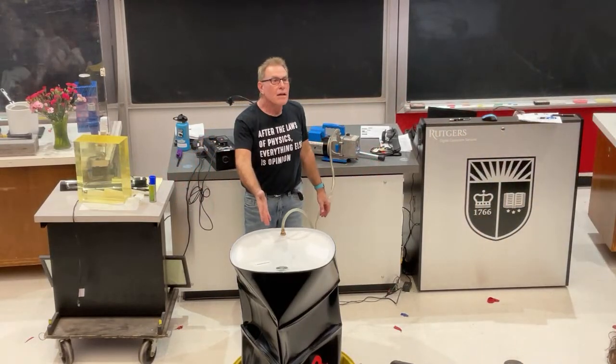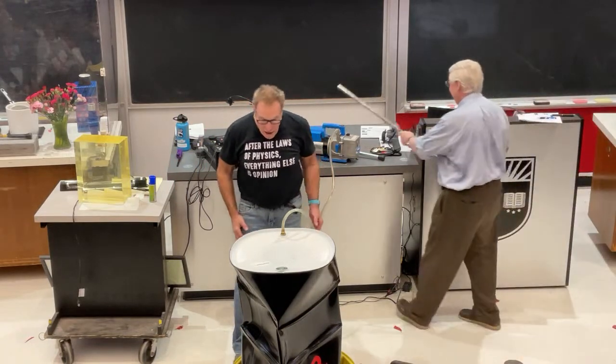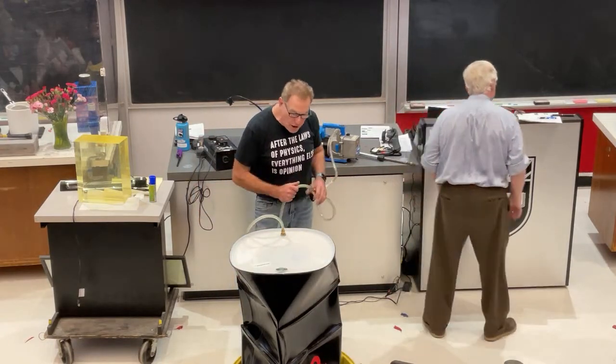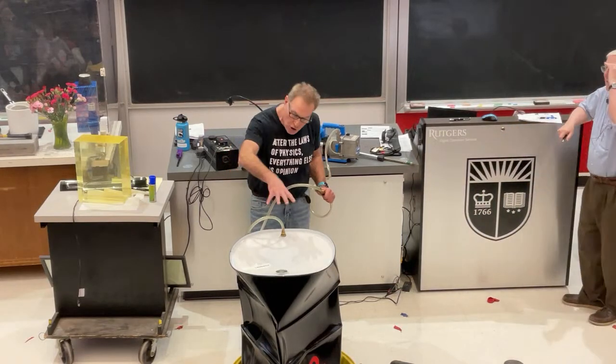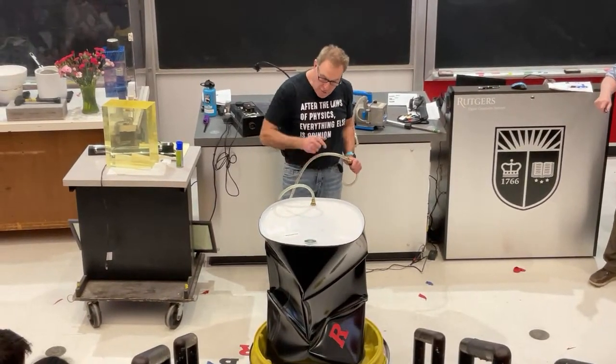What happened? Yeah! Is that dramatic? You can see it's actually still shrinking. As we pull even more air out of this, it's actually still getting smaller and smaller. After you pull out about half the air pressure, we're going to actually collapse that heavy steel drum. It'll get smaller and smaller.